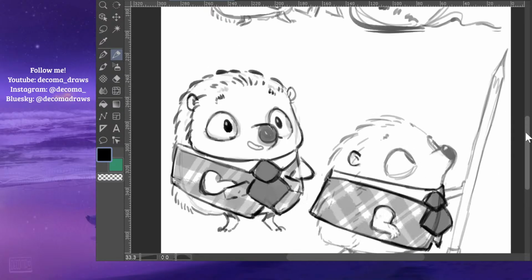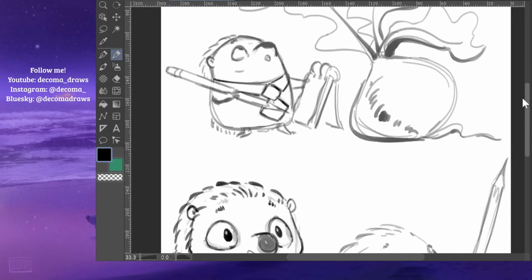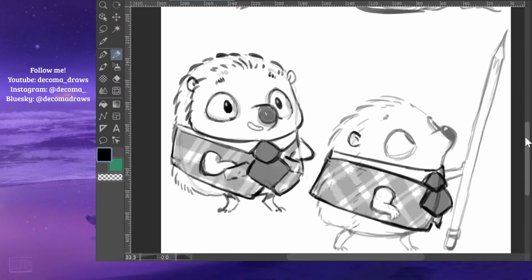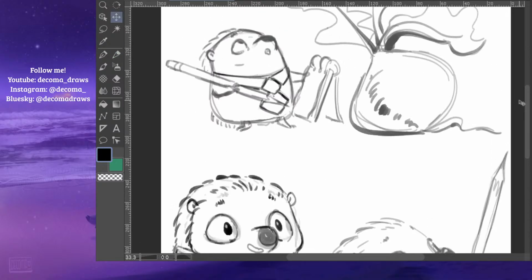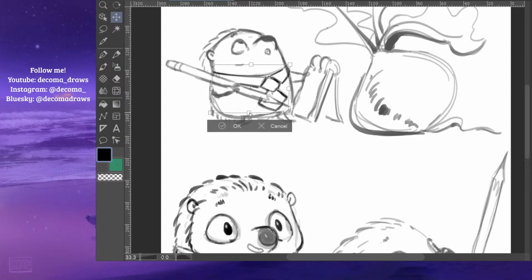Right, does that seem right? No, the collar looks too big. The collar looks too big. Is the body too tall? Could that be the problem? Let's move this up. Now let's select the body and squash. Not the body, the outfit.